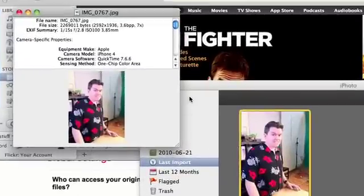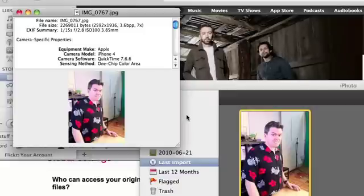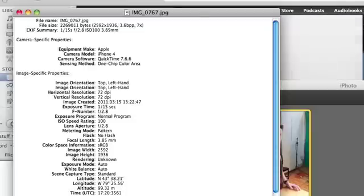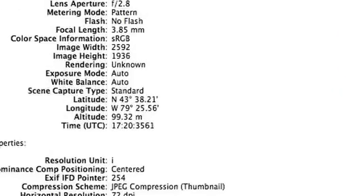And you'll see it has, at the top here, equipment make, Apple, camera model, iPhone 4, camera software, QuickTime, and so on. And then you go down, and we see all of the image-specific properties, including how the image was oriented, the exposure, the F number, the ISO rating, the lens aperture, all of that information. But if you go down to the bottom here, you see latitude and longitude.